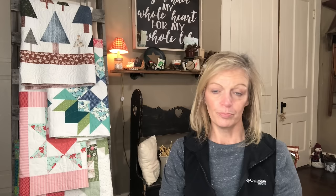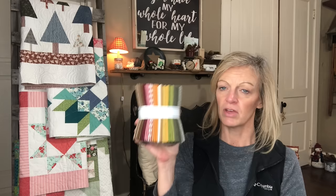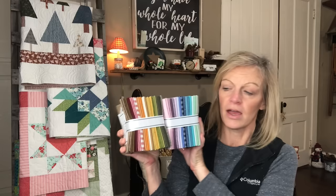With this project, not only am I going to be trying out the triangles on a roll paper, I am also going to be trying linen for the first time. This is a Fat Quarter Bundle by Robert Kaufman, the Essex Collection. They actually have an autumn pack, and then this one is called Breeze Color Story, but to me this is a spring pack. Between the two, I have at least 20 different shades of all of the different colors.